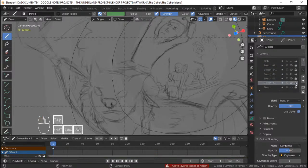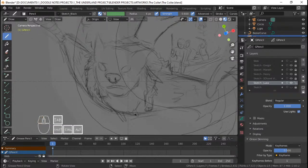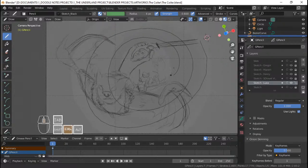So let's fix up Luxa first. This is the Luxa grease pencil layer. Luxa and Aurora. Have to make sure that Aurora's mane here, or fur. Mane is for the horses, I think. To follow the motion that she's doing, which is, you know, she's kind of rotating that way, counterclockwise, as Luxa rips the spider cage.